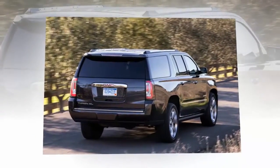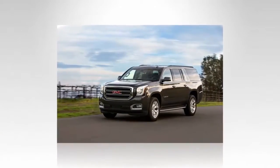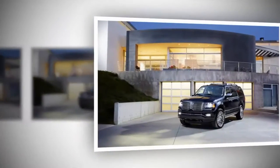Well, those who have full-size SUVs won't have any trouble. These 6 SUVs have the largest interior cargo capacity in the industry. You'd have to buy a moving van to get any larger.